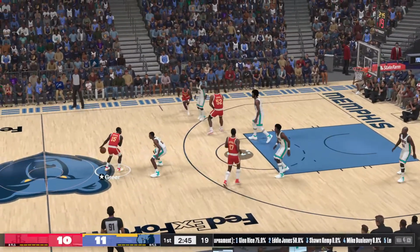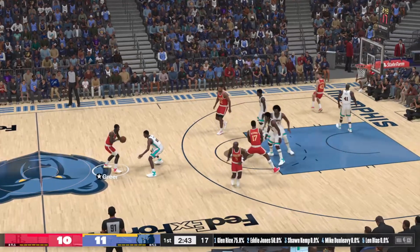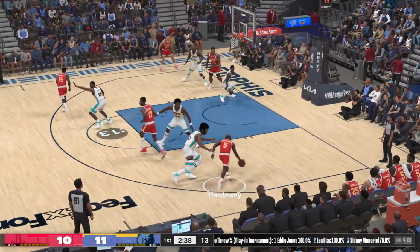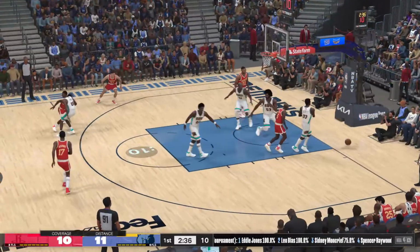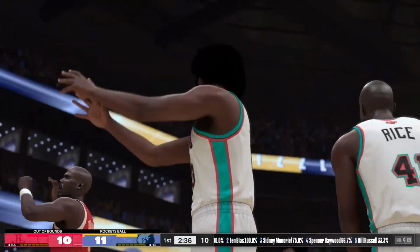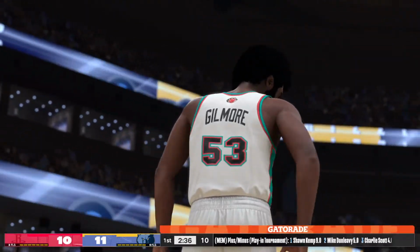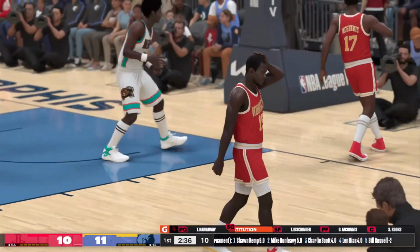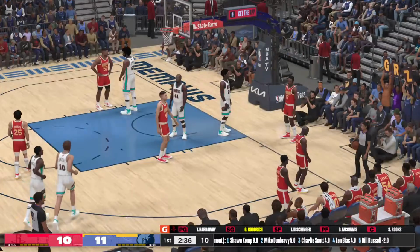Here's Greer. Outside Hardaway. Here's the teardrop. That's tipped. And as it goes out of bounds, Houston able to keep the ball. And some changes here for the Grizzlies. Mike Dunleavy, he's checked in for Jones. And it's Moncrief in for Scott. Goodrich, he's checked in for Houston.